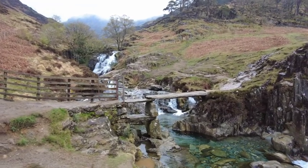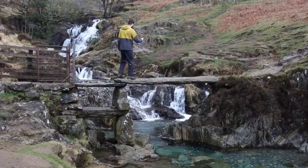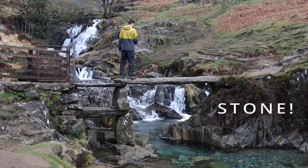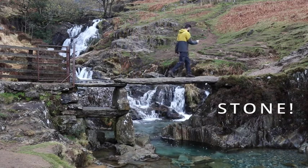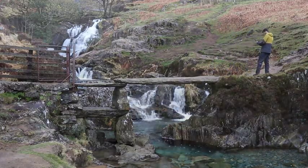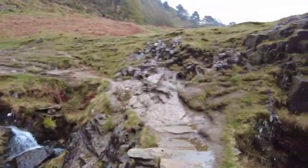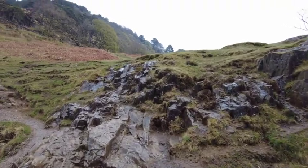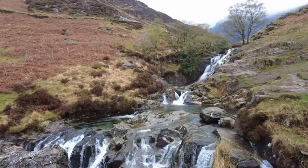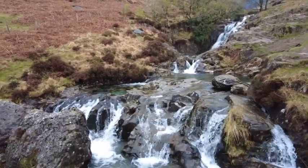This is the main attraction of the Watkin Path. Got crystal clear blue water. And this beautiful slate bridge that crosses the streams. Just go across here and out. Amazing view. But yeah. You can definitely see why it's the most beautiful view up Snowdon, or the most beautiful way up Snowdon, sorry. So much character.